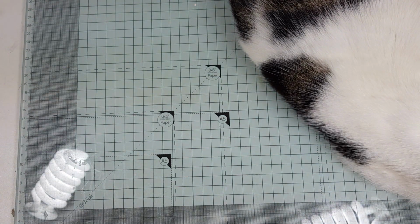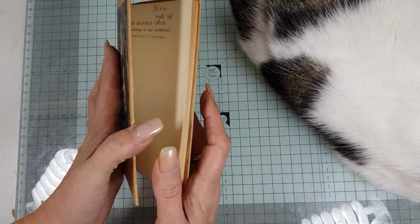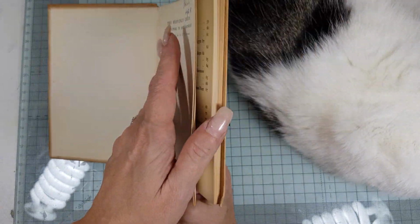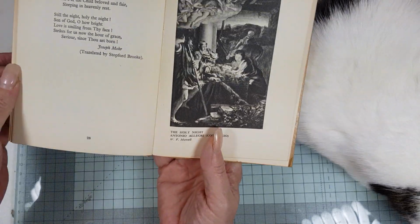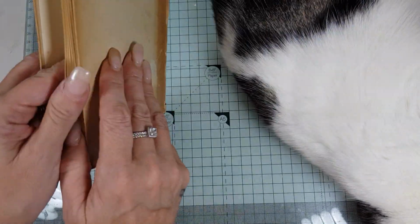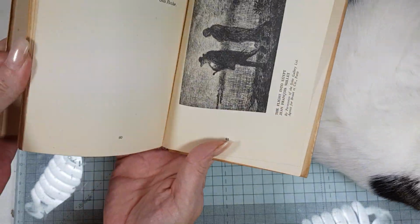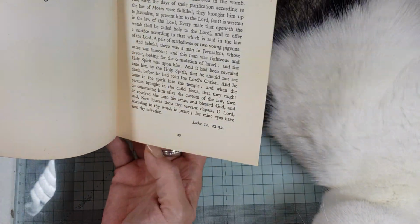And then I picked up this book, and this is quite an old book, I think 1958. It's called The Heavenly Child, A Christmas in Art Anthology. And they just have some really lovely images in this book. There's quite a few lovely pictures. Yes, they are quite religious, but I still think there are some lovely images in here.